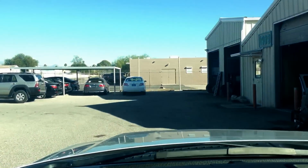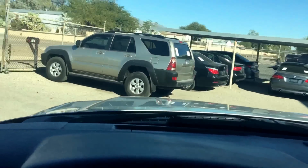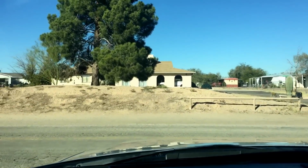It's on a salvage title. You cannot get plates or insurance on a salvage title. So please realize that if you're going to come to Tucson, I have to take it to the cops and get a level 3 inspection done. We charge $200 to do that. Then we can get a restored salvage title. Then you can get plates and insurance. That's mandatory if you're going to drive it home.